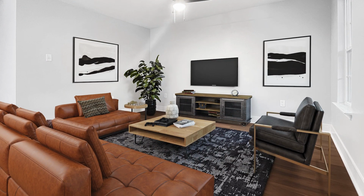When you enter this home, the first room that you come into is the living room. And as you can see, this is a great amount of space. All the walls have been completely redone and painted. The flooring is brand new and no popcorn ceiling, my favorite.